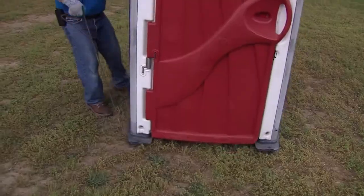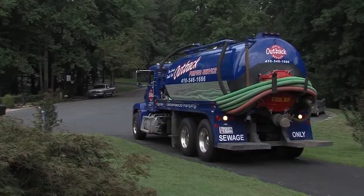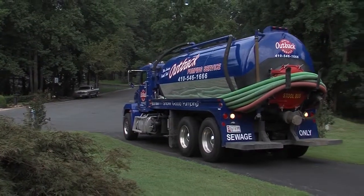But then you stop and think about it, 20 times flushing, 20 times washing hands. You've got a lot going to your septic and your drain field that doesn't need to go there. It's a lot cheaper to rent a porta potty for a weekend for your party than it is to have to come back and get your septic pumped.